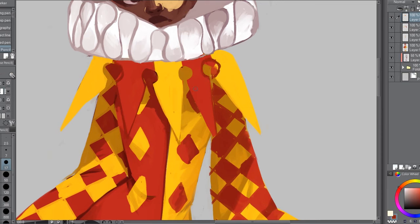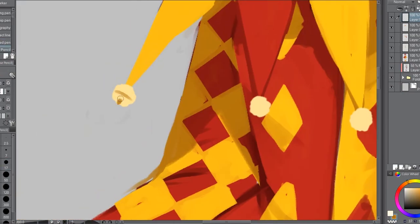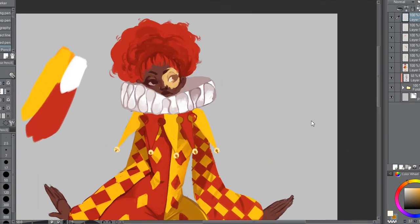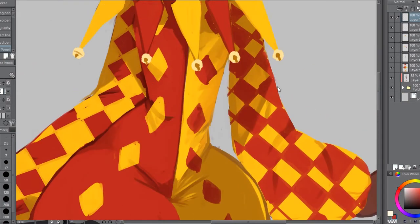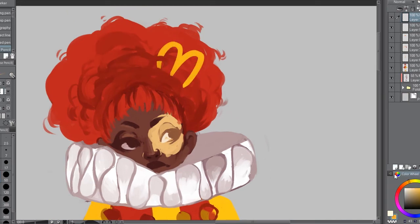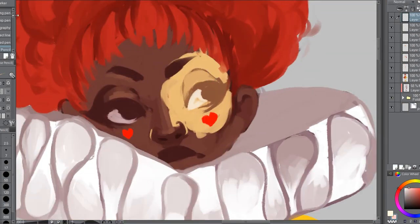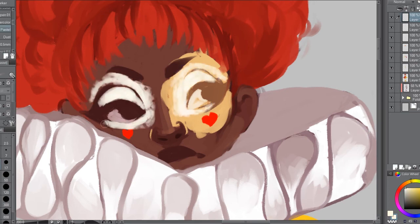I'll talk a little bit about my McDonald's look also here. A lot of this, I did the bulk of the painting on one layer, and then for other bits I would layer up, like the patterns on a separate layer, the bell collars on a separate layer. You make new layers as you need to make your life easier. I love one layer painting, but there's no point in punishing yourself by doing it if you can make your life easier with more layers sometimes.